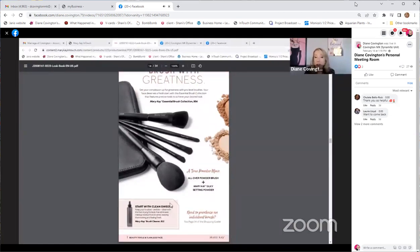And then our brush cleaner smells amazing. Before we had it, I used to buy brush cleaner at the beauty supply places, and every single one I bought, no matter what brand it was, they all smelled like chemicals. They all smelled like petroleum or something. So I was so excited when we came out with ours. It smells amazing. It smells good. All right, so you want to make sure you've got a brush set.